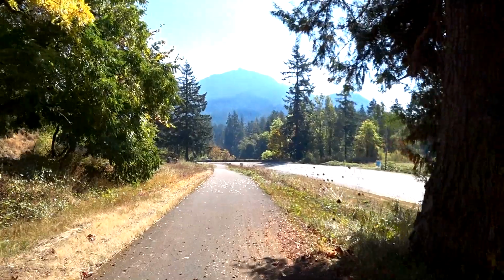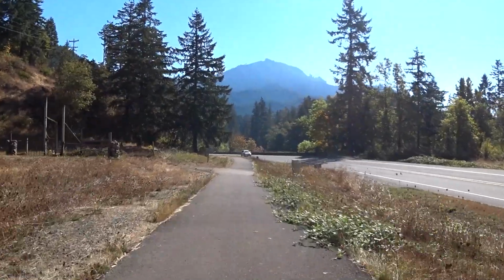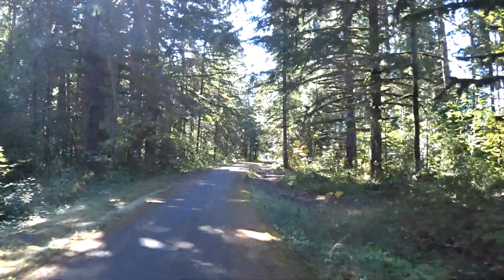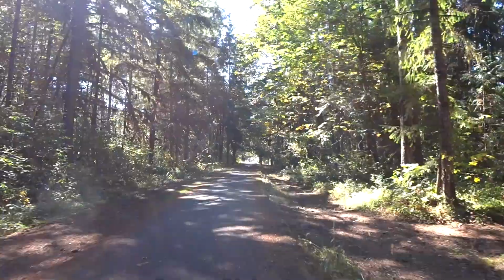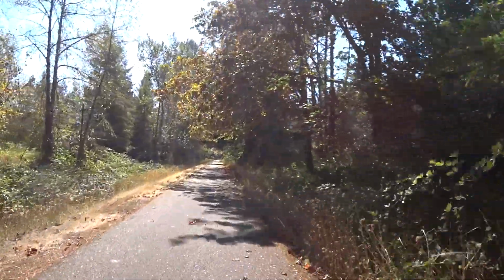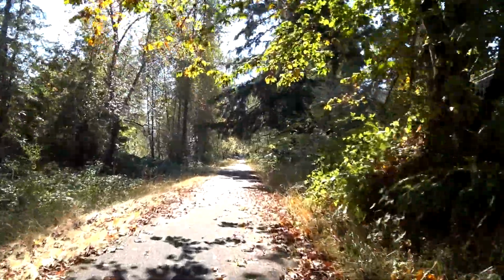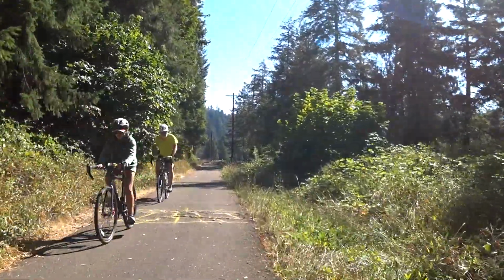I've seen a few cyclists out on this trail today. Surprisingly though, it's been pretty light, especially considering how nice of a day it's supposed to be. Morning.